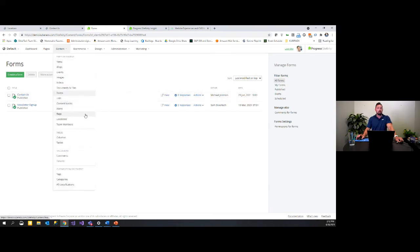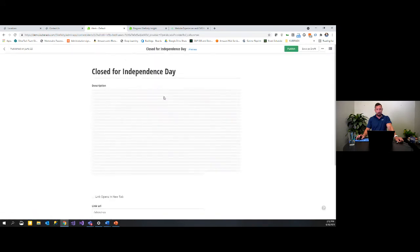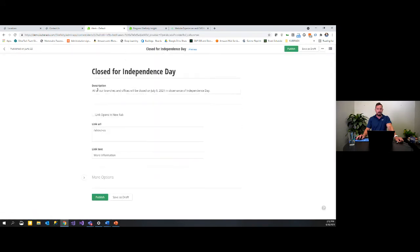Jumping into the banking specific shared content, we have alerts. So I click on here. You can see that close for Independence Day alert is right here. This is the heading for it. This is the content that will show up in the alert. I can add a link if people want more information. Then I go ahead and publish it.